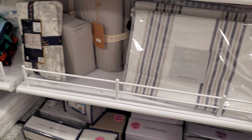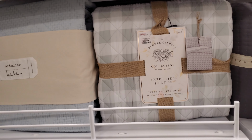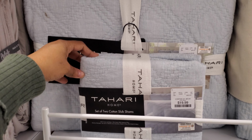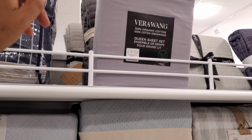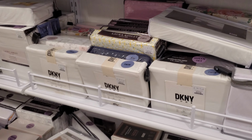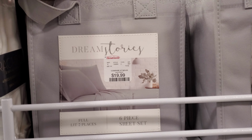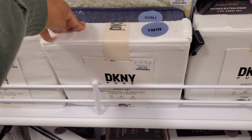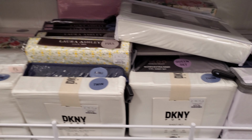Okay. Trying to see if I can find good bedding here because it's a brand new store. Vera Wang on top, 100% organic. That is $59.99. Wow, everyone is in the bedding. Okay, $20 for a 6-piece set. Rachel Roy right here. Laura Ashley. A lot of DKNY.